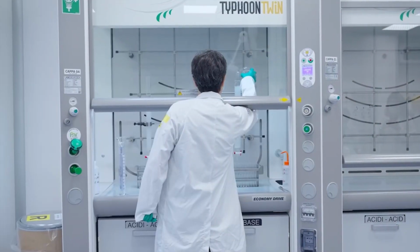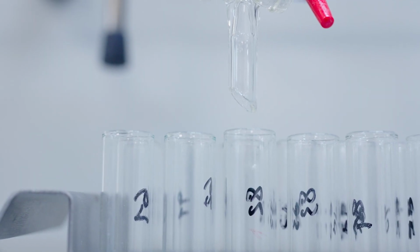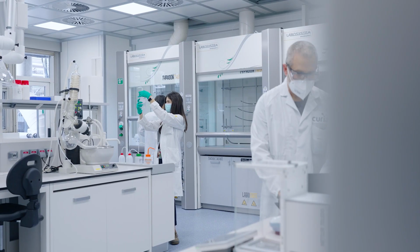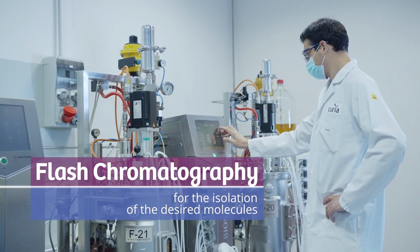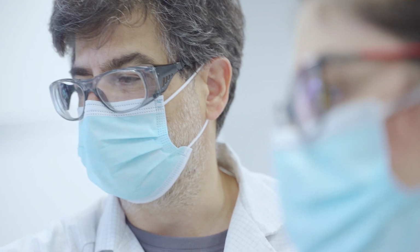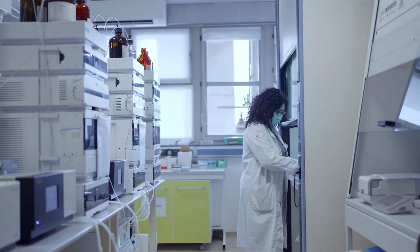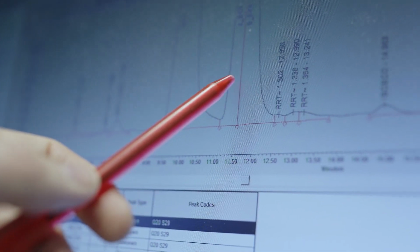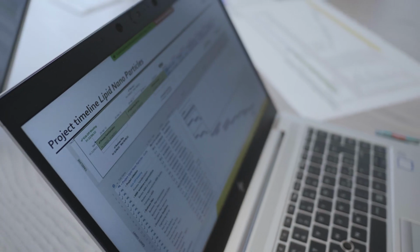When approaching a new product, time is a crucial factor to get the desired molecule. Flash chromatography is a purification technique suitable for isolation of the desired molecule originated through synthesis workup or through fermentation downstream. Thanks to a chromatographic method development, it is possible to select the desired compound from the starting mixture in a fast and effective way.